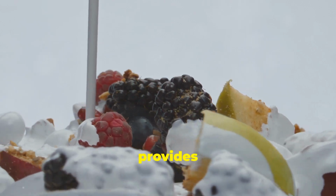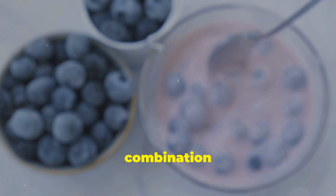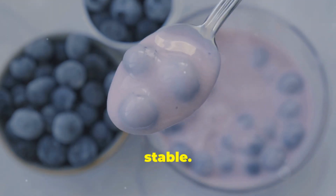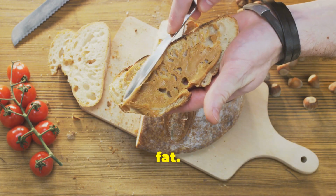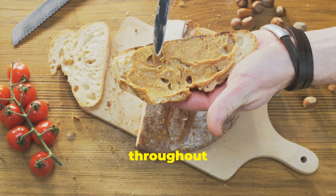The yogurt provides protein for muscle repair, while the fruit offers quick energy. This combination is not only delicious but also highly effective in keeping your energy levels stable. The whole grain toast provides sustained energy, and the peanut butter adds a dose of protein and fat. This combination ensures that you have a steady release of energy throughout your workout.